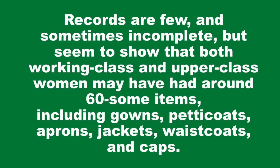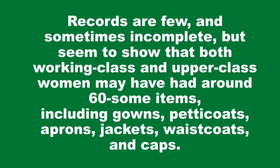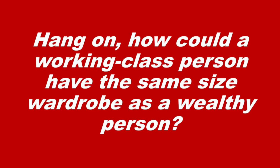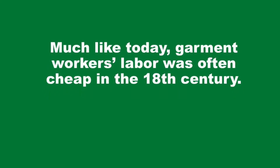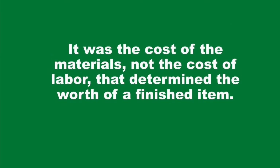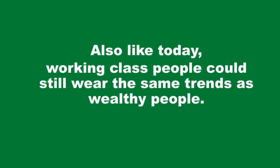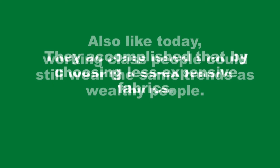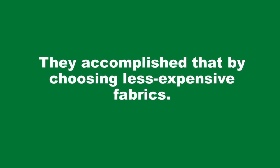Records are few, but seem to show that both working and upper-class women may have had around 60-some items. Hang on, how could a working-class person have the same size wardrobe as a wealthy person? Much like today, garment workers' labor was often cheap in the 18th century. It was the cost of materials, not the cost of labor, that determined the worth of a finished item. Also like today, working-class people could still wear the same trends as wealthy people. They accomplished that by choosing less expensive fabrics.